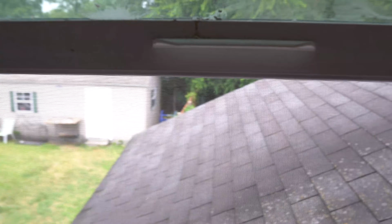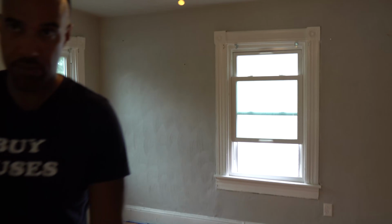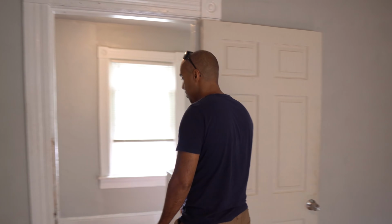You can take a look out there, Smitty. What do you think about that roof? Seen better days. Yeah, that roof has about 5 years left, you think? About 5 years? 5 years on that roof.